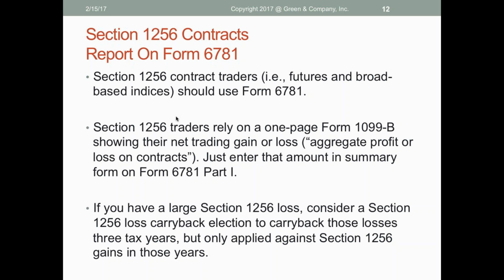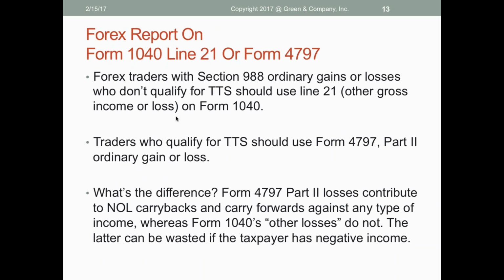What you can carry back is a 475 loss, which could be on securities with trader tax status, or without a 475 election on futures, you can carry back this 1256 loss. Those are the only 2 times you can do a loss carryback. You never want to miss the boat on that opportunity, folks. A lot of people miss this election, and then they file a late return, and it's too late to do it.